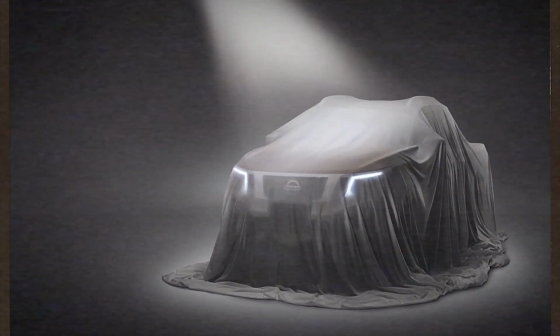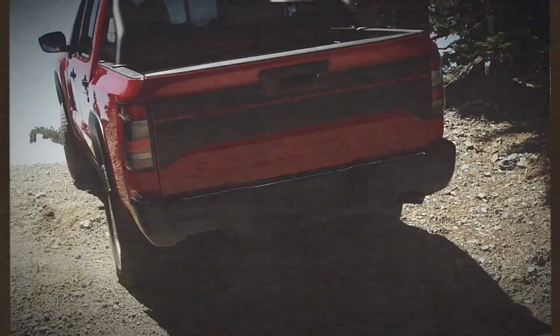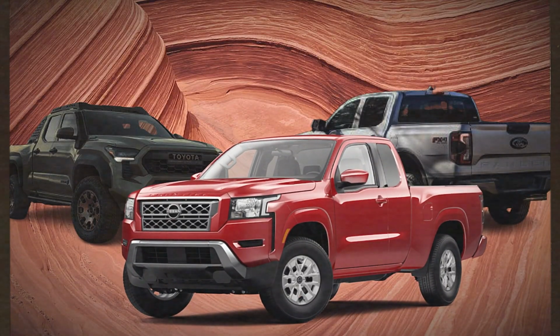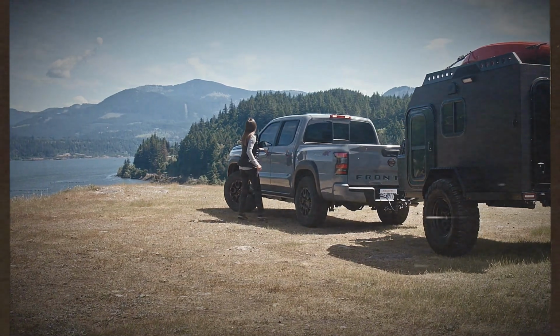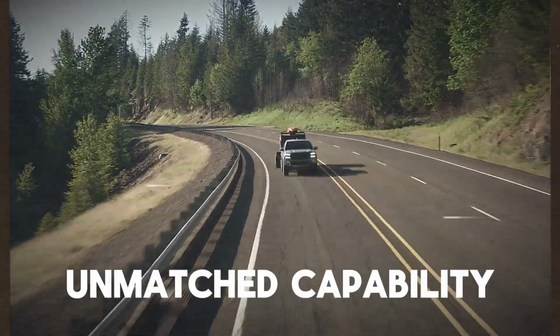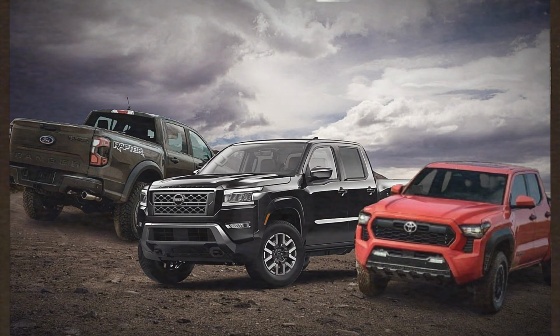Nissan has pulled the covers off of their refreshed midsize pickup truck for 2024, and it brings a whole host of changes that are sure to make the Frontier stand out from the competition. The Frontier has always been a popular choice among pickup truck buyers, renowned for its bulletproof powertrain and unmatched capability, not to mention the affordable MSRP compared to its fiercest rivals.